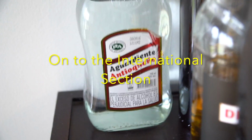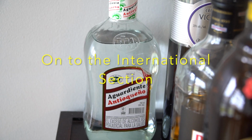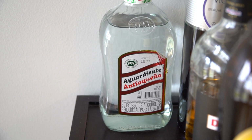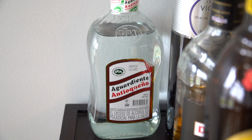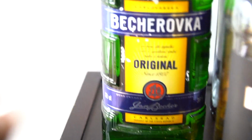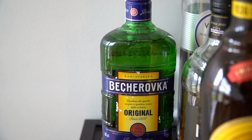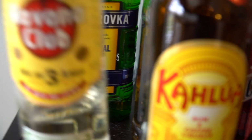This is a bottle of fire water that I got from a friend when he visited Colombia. I think I won this in a Christmas party swap we did about 3 years ago. So that's my bottle of Colombia fire water. There's my Becherovka, which is like the national spirit of Prague.